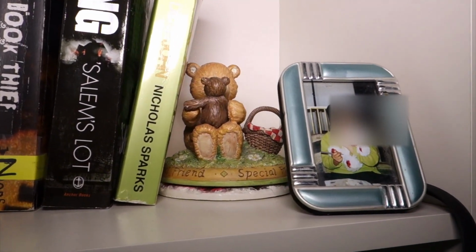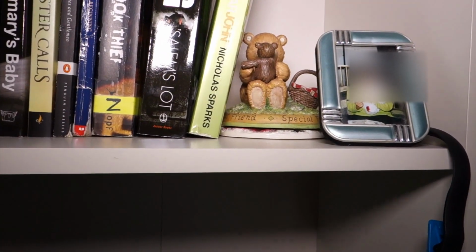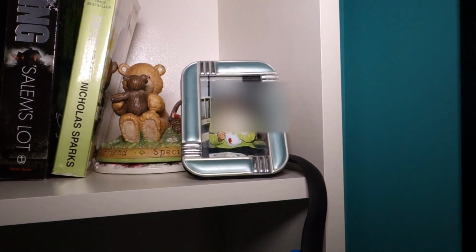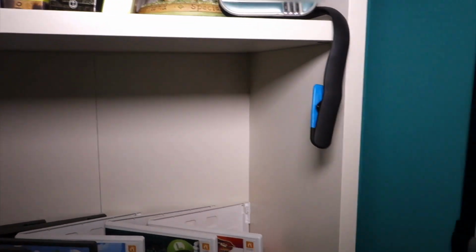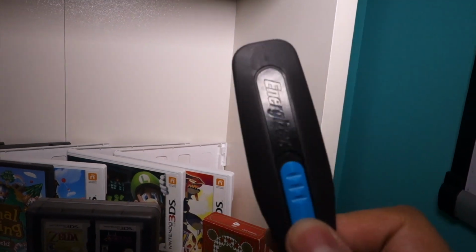And then this is this random bear thingy, and then this random thingy it's on that says special friend. Well, the bear says, and then there's a picture of me with the bear. I thought it went with it. And then this is my book lamp, which I got from Amazon, and it's really good.